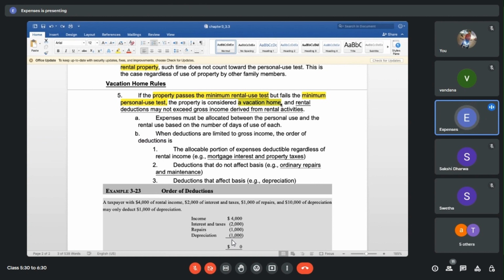Vacation home is a very common concept in the US. A lot of people would want to have a vacation home on beaches or on mountains, and when it's very cold, they go to some place where the weather is better, or when it's very hot, they go to the mountains, and they stay in their vacation home. For the rest of the 10, 11 months, it will be closed. But it's quite possible that they want to rent it out. So what are the vacation home rules? That's what they're talking about. And in the schedule when we prepare, there is a specific box for vacation home as well. We can just check that box.